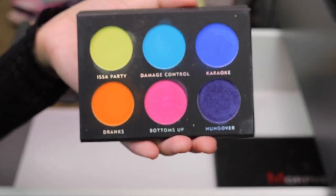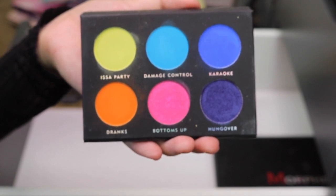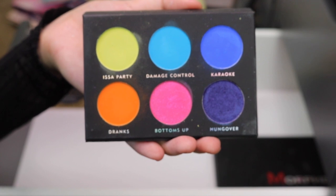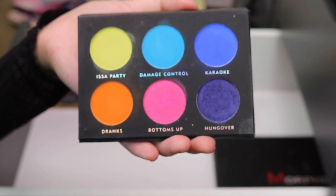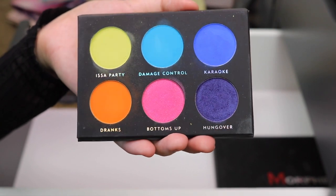I just find that I reach around it, and if I reach for a colorful palette, I reach for the Bright Lights over this one. There are some similar shades that come in the Bright Lights palette that also come in this one.